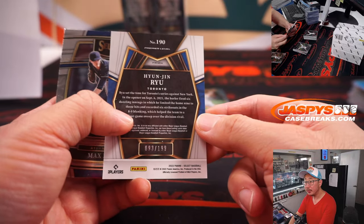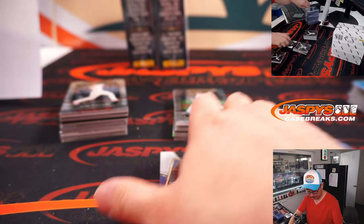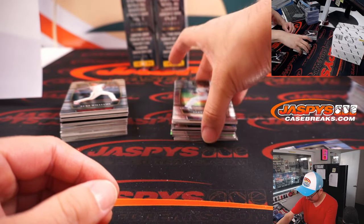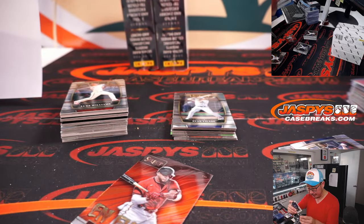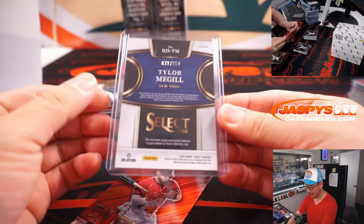Tenjin Ryu to 199. The Dodgers. Not the former Dodgers, for the Toronto, that is, Scott. There's Tyler McGill. Piece of his jersey. I feel like he started off the season strong and then cooled off a little bit. Still solid though. Tyler.